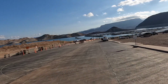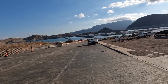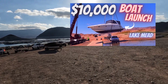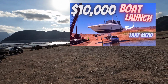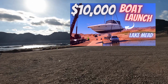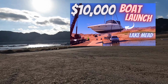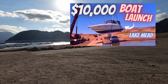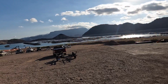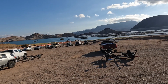Fishing boats. Remember the crane? $10,000 boat launch. That guy launched that big cabin cruiser with a crane. We caught that day. Captain Paul craning his boat in there. But they did it. That was quite the production to get that big boat in there. If you get a chance, check out that video. Well, what do you say? We'll just walk down from here.